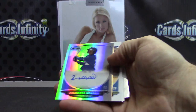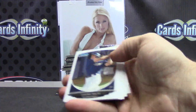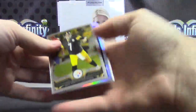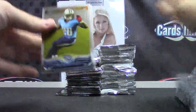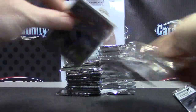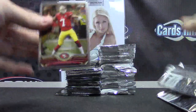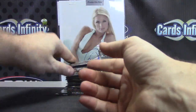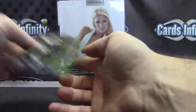Bowman Chrome. Oh, here's one. Adalberto Mondesi. Refractor autograph, numbered to 500. Packs are like extra glued. Earl Thomas, refractor. Zach Ertz. Giovani Bernard. Jacoby Jones. Refractor. Kenny Stills.